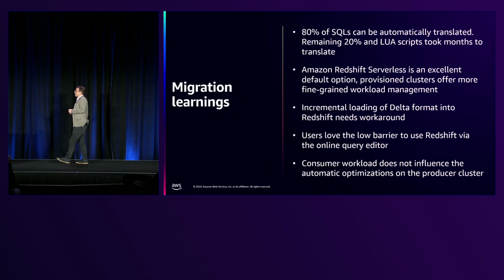Okay. Currently, we are almost done with phase 3, so it will take us maybe 3 or 4 more months. But I would like to share some learnings that we had so far. We had to migrate or translate more than 5,000 SQL queries. And what we found is that most of them, 80%, can be translated automatically because they are simple or use LLMs or whatever. So this was really super fast.